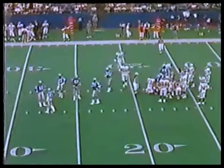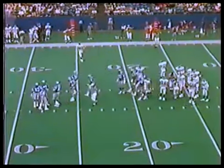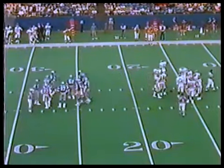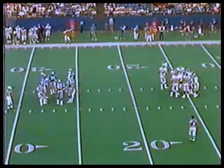Middle of the line for New York, stacking up the play. Robin Cole spent 11 years with the Steelers out of New Mexico. He certainly adds a lot of experience and a lot of leadership to the Jets. Well, he's been on 2 Super Bowl winners with the Steelers.